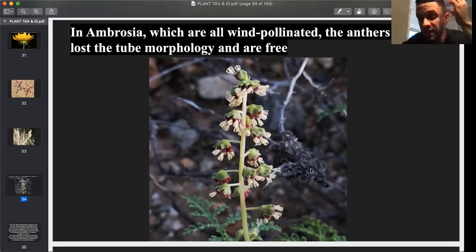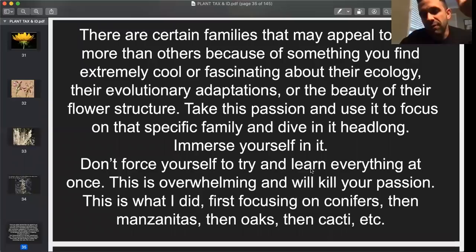So anyway, we already talked about this. Certain families, this is how you really get into it. Don't just try to memorize all this at once. Find something you find really cool. Say it's saguaros. Say it's sunflowers. Probably not going to be, but most people aren't taking the sunflowers. But, you know, say it's members of the four o'clock family, or say it's like the mustards, like they're really weird.